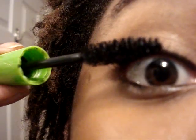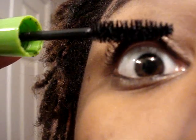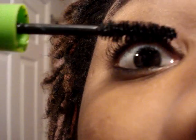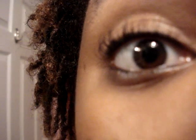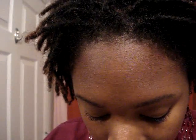Okay. Let's go ahead and apply Great Lash Big to the other eye. And I'm going to go ahead and do the same thing. I'm twirling. And twirling. And it looks like it's giving me a little bit of curl. But that just could be that my lashes on this eye are a little more curled than the other eye. Okay. So there we go with the first coat there. So let's compare first coats. There and there. Okay. Can't really tell much of a difference right now, but I'm sure by the second coat we'll be able to see.